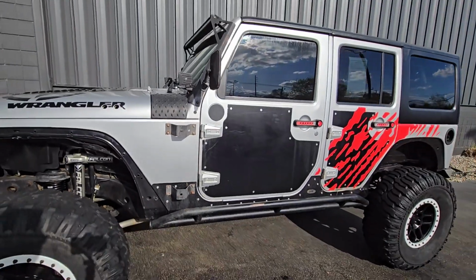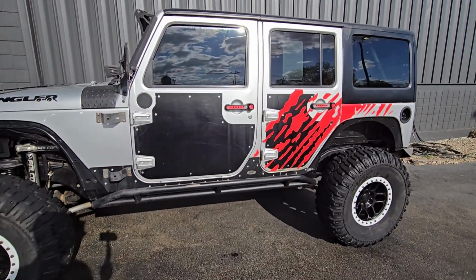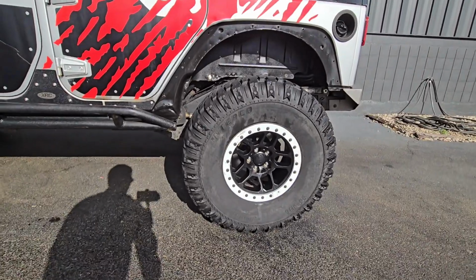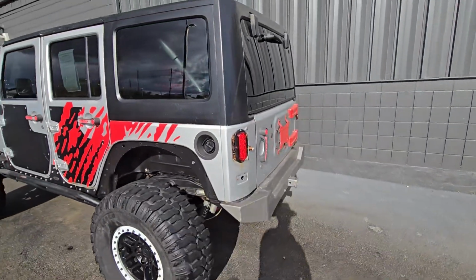And this one is definitely one that means business. It can take on any trail, I'm sure. Coming from New York City, I'm just not really super into the off-roading scene yet, but maybe that'll change once I get my first Wrangler.